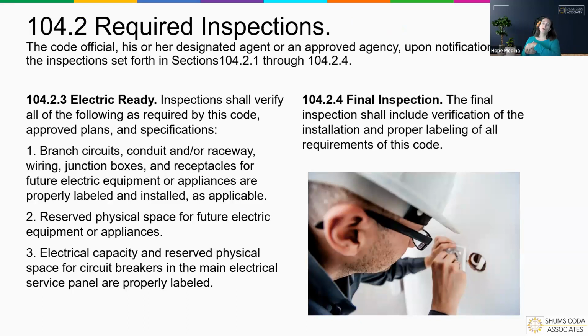And then when we're talking about the required inspections, just as I mentioned earlier, there are very specific items that are being called out, need to be placed on the plans. There are going to be very specific inspections that need to be looked at. As you can see on the screen, these are additional inspections that the electrical inspector is going to want to verify: the branch circuits, conduits, raceways, junction box receptacles, that they have the labeling, that they're installed in the correct location as the plans say, and that the panel has the reserved spaces for that equipment and appliances. Now, number 3 does say that the electrical capacity and reserved physical space for the circuit breaker and the panel are properly labeled. So that is an important aspect of it.